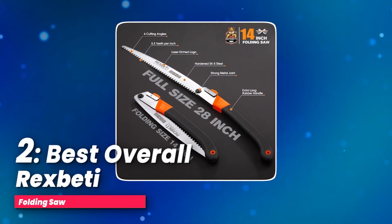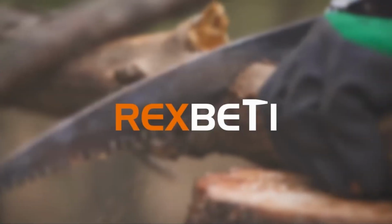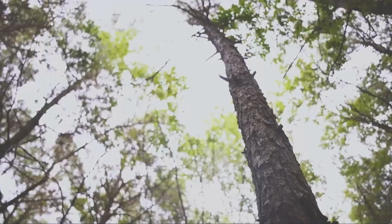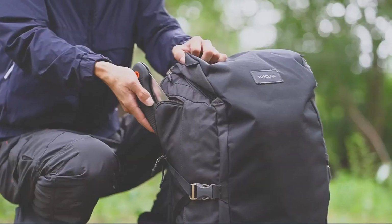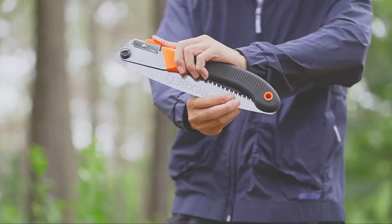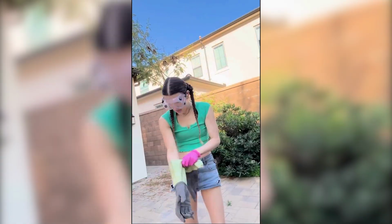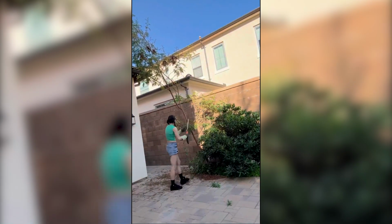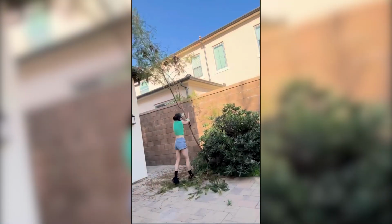Number 2. Best overall. Rexbeti folding saw. When you're out camping, the last thing you want is a weak saw slowing you down while you're trying to cut firewood or clear branches around your campsite. That's why this folding camping saw is such a useful tool to carry on every outdoor trip. It's strong, lightweight, and designed to make camping work much faster and easier.